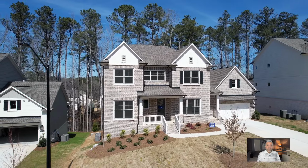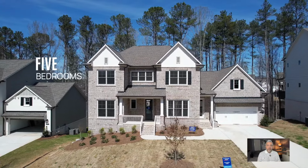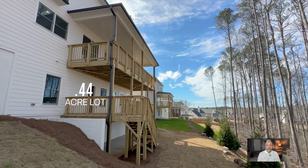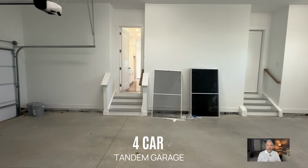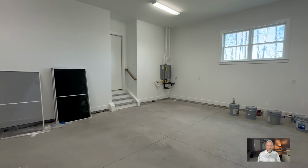Now, the home that we're touring today is the Copstone floor plan, which is 5 bedrooms, 4.5 baths. It has an unfinished basement, a bedroom on the main floor, sits on a 0.44 acre lot, and one of my favorite features is the 4-car tandem garage. The garage is big enough to fit 4 cars, or you can use half the space for storage.